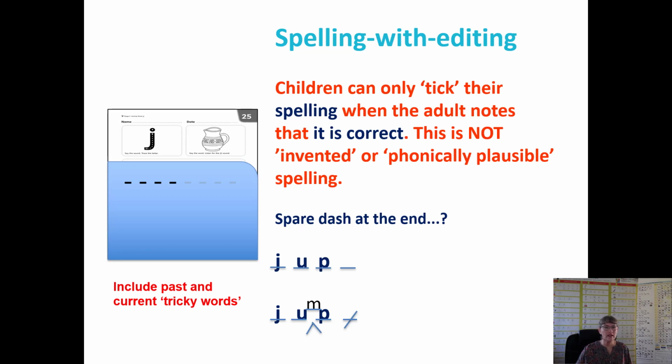Now, they can't just tick these spellings without an adult seeing them first, because this is not about invented or phonically plausible spelling. It's about spellings being correct. So if you see children have not got the spelling correct, you need to help them with that to get it correct.